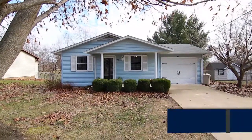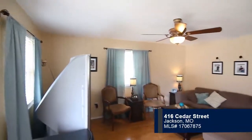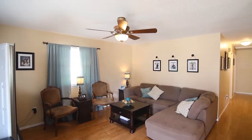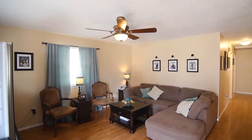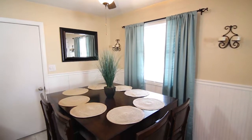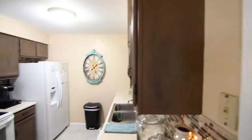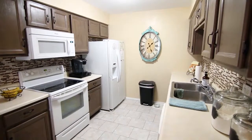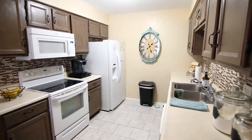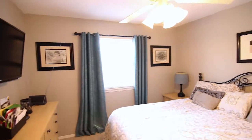Check out this move-in ready home in Jackson. Natural light fills the living room that has hardwood floors. The dining room contains neutral colored walls with wainscoting. It connects to the kitchen with lovely cabinets and tile backsplash. The master bedroom has carpet and a large closet.